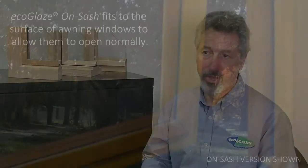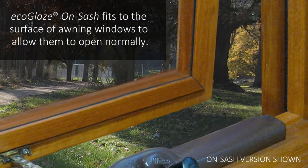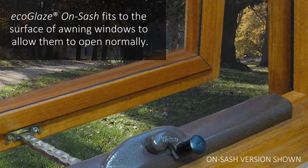ecoGlaze has been a long journey in the development. What I wanted to do was to provide a system that not only worked well, but looked great as well. In my own home, I have good quality timber joinery with single glazing, and so it was a perfect test bed to try things out. And initially my thought was to use real glass and real spacer material like is used in making double glazed units in a factory, and we worked on that kind of premise for a number of years.